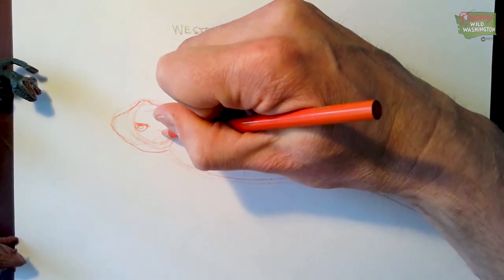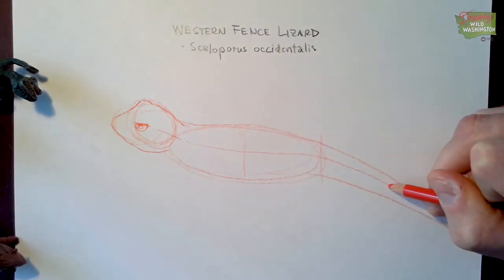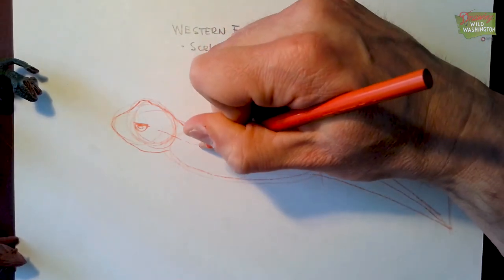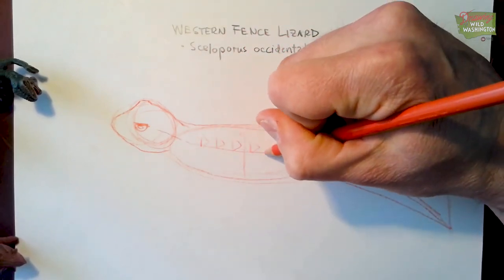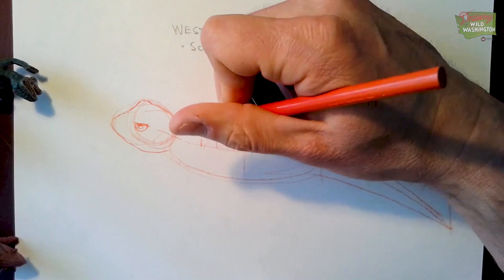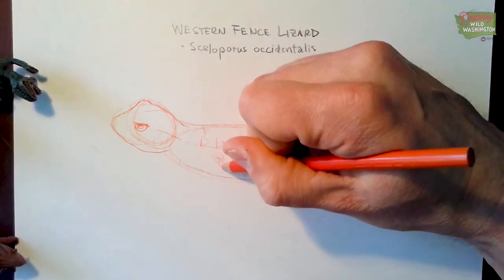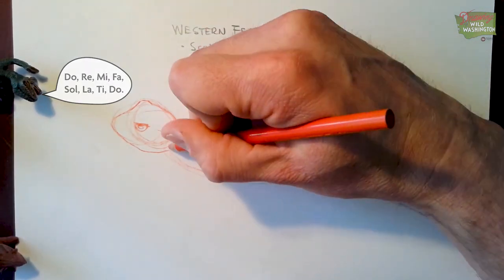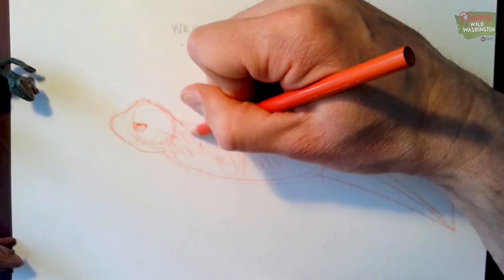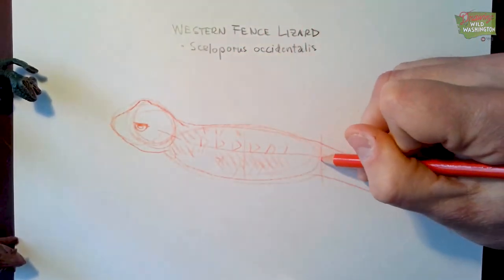Now, there is a pattern line that goes all the way down, and there's kind of these triangle sort of pattern that goes on top of it, on its back, and then on the side there's just scales, scalarama. Okay, so I'm going to do some crisscross scales. And again, you could spend all day putting textures and patterns on these guys. But I'm going to move on to the legs.